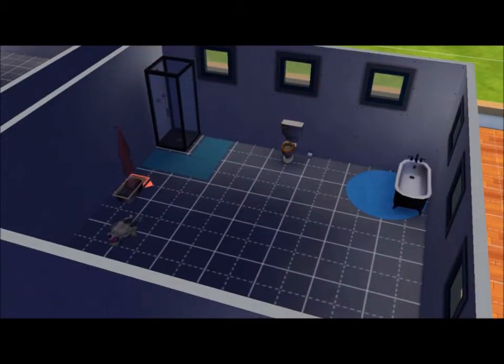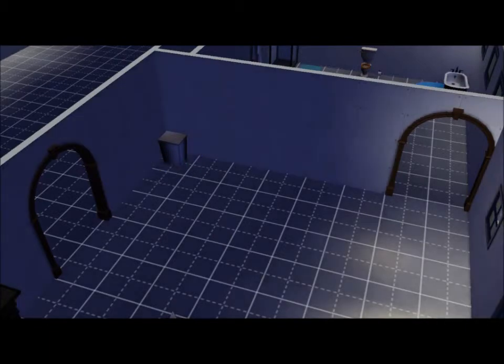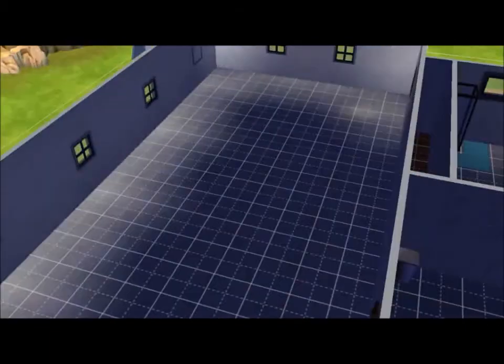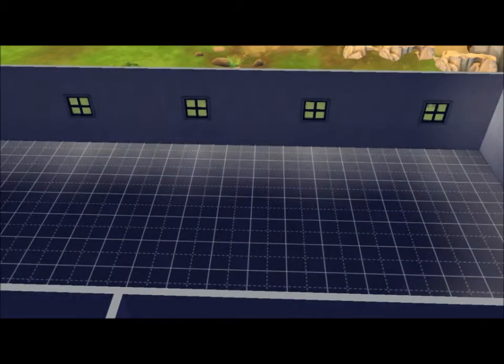Now, this bathroom was done off screen just because I had my mom kind of help me out, and I do apologize for that, but there is pretty much the same stuff in the master as there is in the second story, just not as much counter space, not as much towels.